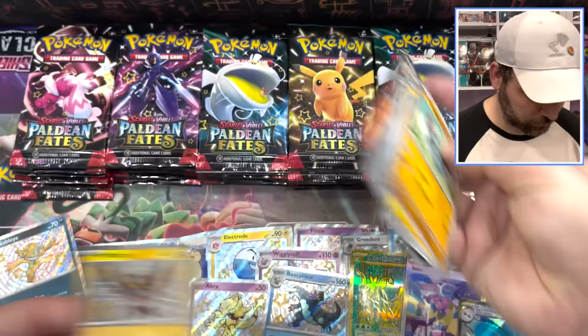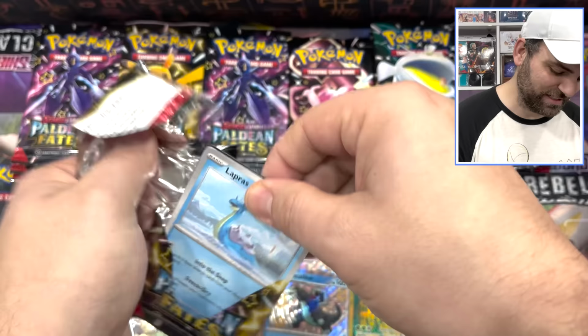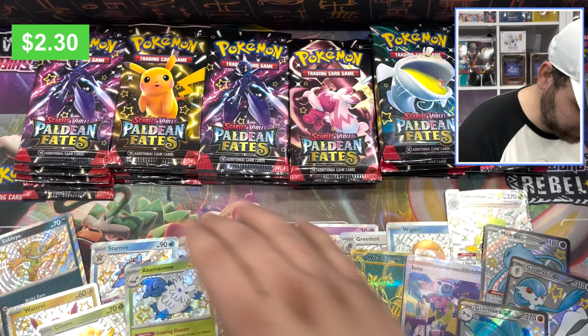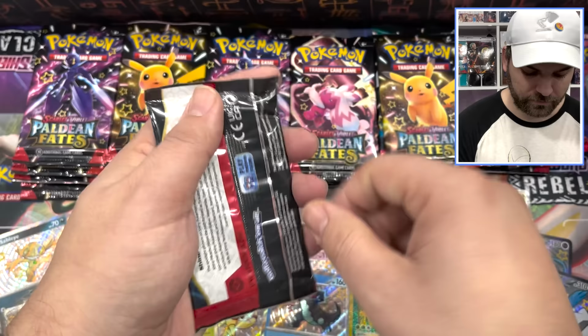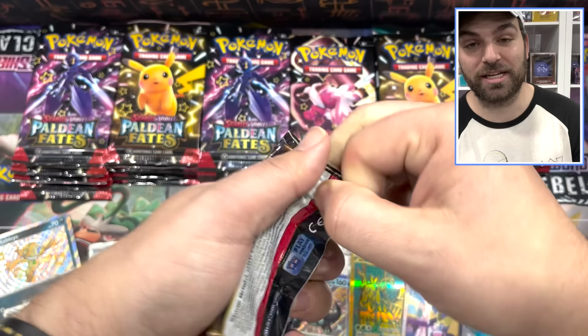Wattrel. Still on the prowl for another special, so we get our 6 average. Abomasnow, that is one we needed. Abomasnow. Okay. I think new ones so far, Greedent, Abomasnow, Snorlax. Yeah, I definitely don't think we're gonna get the entire 120 shiny set out of 1,000 packs. That's interesting to think about. I am happy we've doubled up on ones like Pikachu. Could you imagine not pulling a single Pikachu? Yikes.